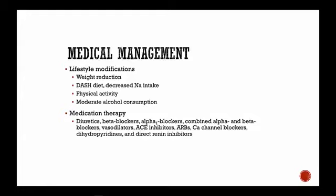Because one, we want to see if the medication's working okay. And then the other thing is we want to check the response, because what if we're lowering the blood pressure too much? What's that going to do to our patients? They're going to be unstable on their feet, increased risk for falls. We want to make sure we look for that.